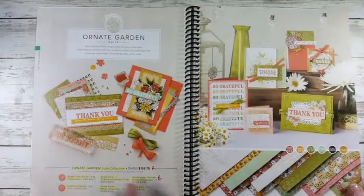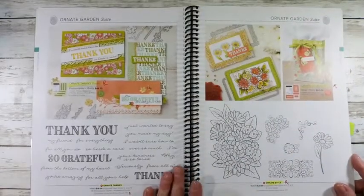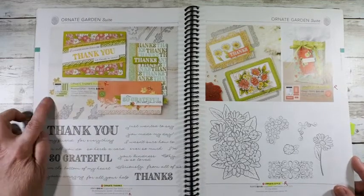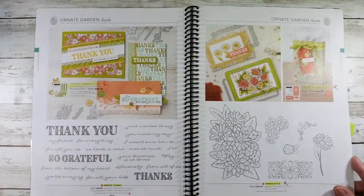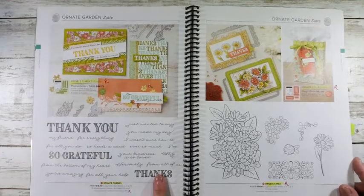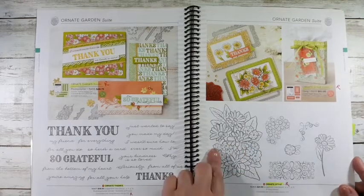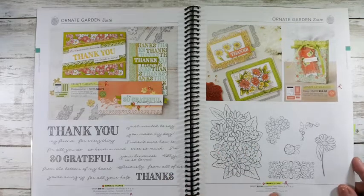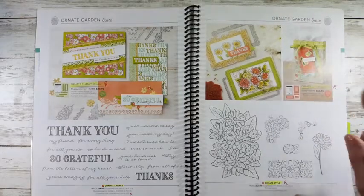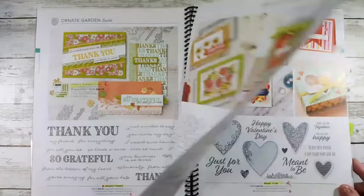Okay, Ornate Garden. The suite is retiring, the big collection of items. Now, the Ornate Thanks bundle is retiring because of the border dies. Just the Ornate border dies are retiring. The stamp set is sticking around. The Ornate Style stamp set is retiring on this one, and the Ornate Layer dies are retiring. So the bundle's retiring, but the dies, these things here, are going to stick around, but not the stamp.